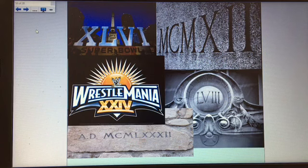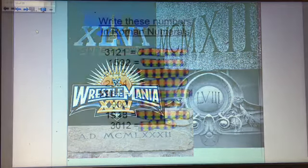Top right hand corner, MCMXII. M is 1,000, CM is 900, 1,900, and XII is 12, 1,912. And bottom right, LVIII. L is 50, V is 5, III is 3. So that's got to be 50 add 5 add 3 is 58.